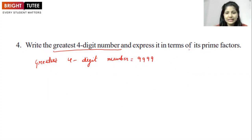Now we have to express it in terms of prime factors. Okay, so how do we do it? We can do it using the factor tree, or we can also do it by the same method that we do for other questions. So first of all, which number is it going to get divided by?